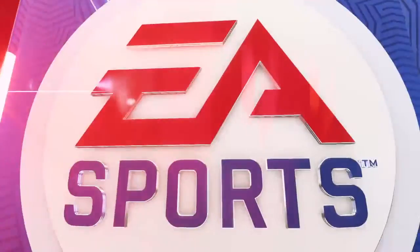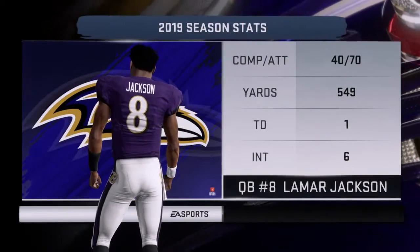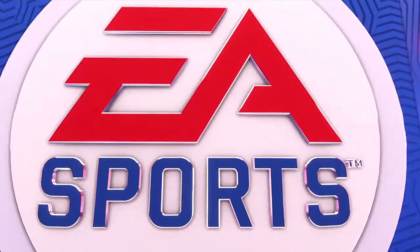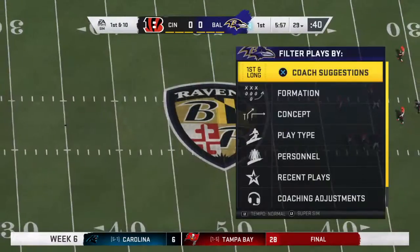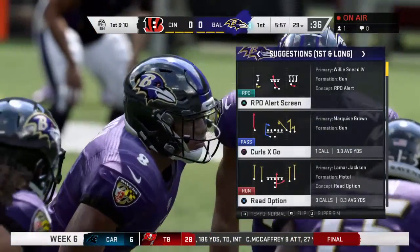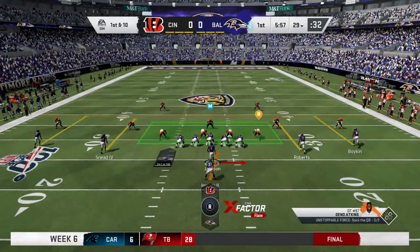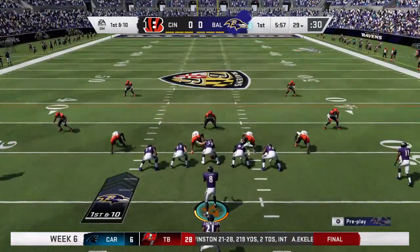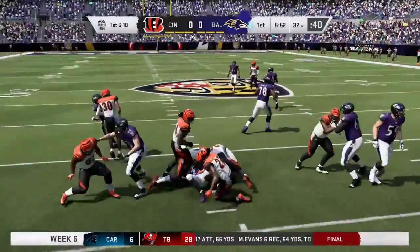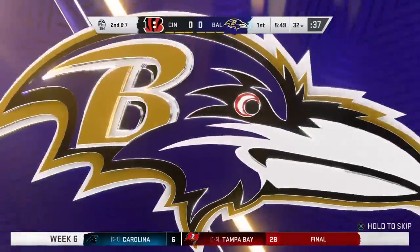So Lamar Jackson, in his second season, the Heisman Trophy winner of 2016, leading the Ravens onto the field. Let's go, defense. Let's get out the field, defense. They go to the former Saint, Mark Ingram. Give him 3 there on the first play of the game, and it's second down.